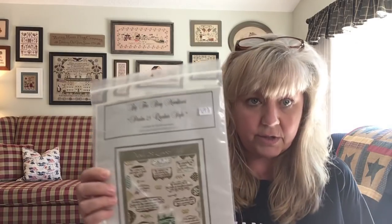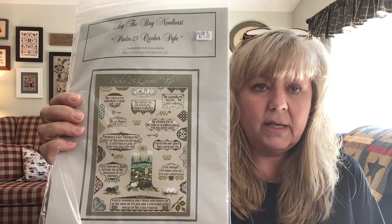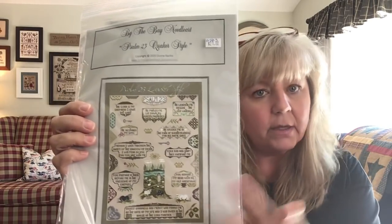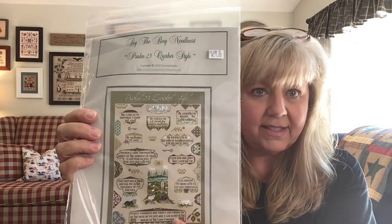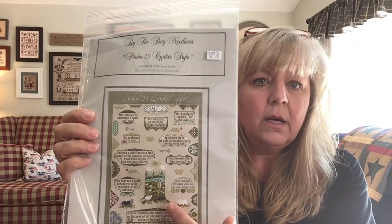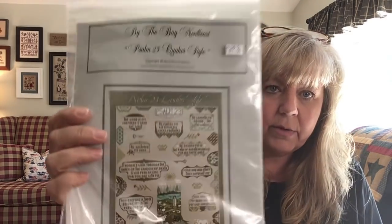That's why cross stitch is so awesome, because we have stuff for everybody. Witchy Stitcher goes to one end of the spectrum with my daughter, but I still love some of her Halloween stuff. And then this is obviously a Christian stitch, and I would like to stitch this for my dad. I went with the Quaker. I felt like it was more manly, and I thought that it was just nice, because I do like to stitch letters. It's something I really like. And it didn't look super feminine to me. So again, this one is By the Bay Needle Art, and it's Psalm 23 Quaker style.